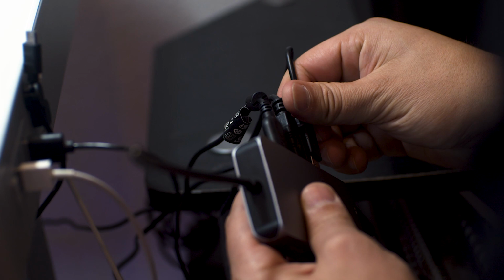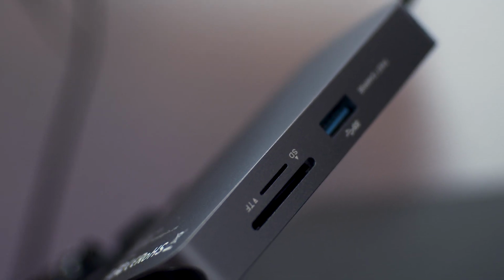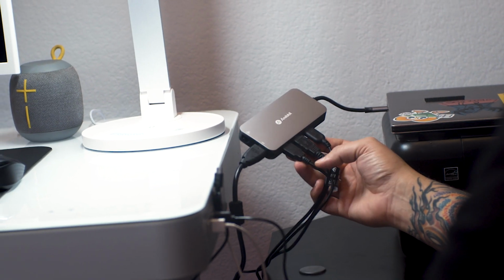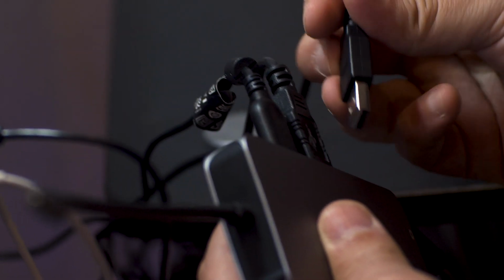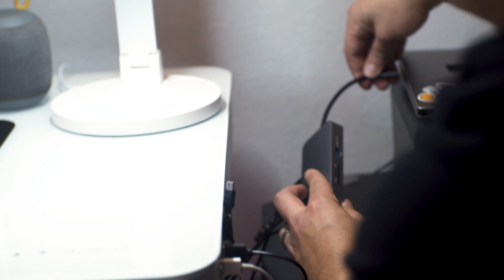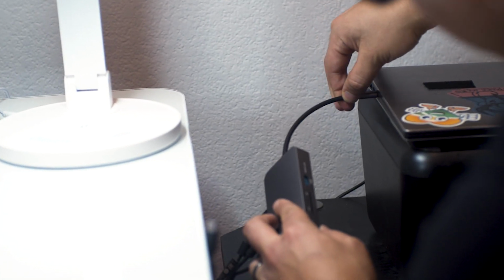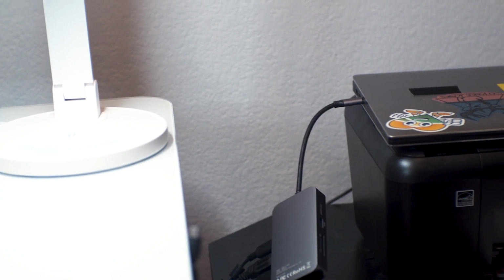It has a fast charging USB port as well as SD cards. And if I wanted to, I could have another USB-C output right here. So this little accessory is super handy. And one of the best things I like about this is instead of having to manually plug all of this into my computer, I just plug it all in one time, and I just plug this into my computer once. So it's one input.